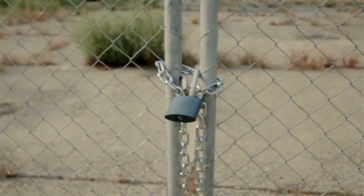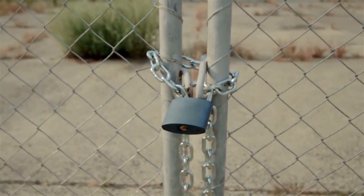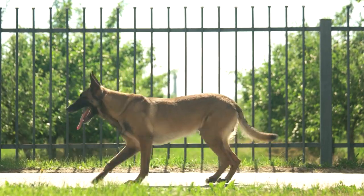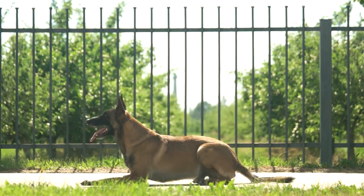Secure gates. Make sure all gates are securely locked. Belgian Malinois dogs are clever and can figure out how to open gates that are not properly latched.